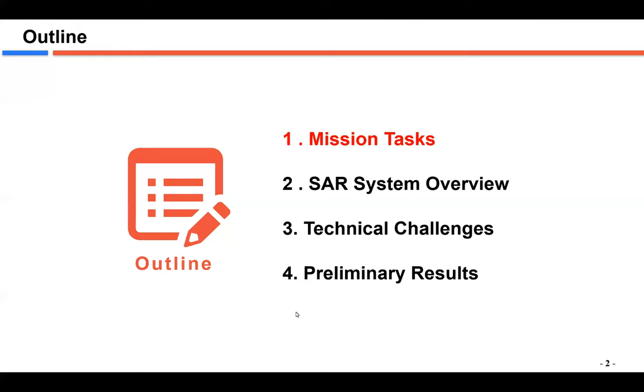In what follows, I will first briefly talk about the mission tasks of the LuTan-1, then tell you more details about the SAR system, such as key parameters and the imaging modes. Next, I would like to focus on a few technical challenges we met when we developed this mission. At the end, I will show you some preliminary results we have got so far for different types of applications.